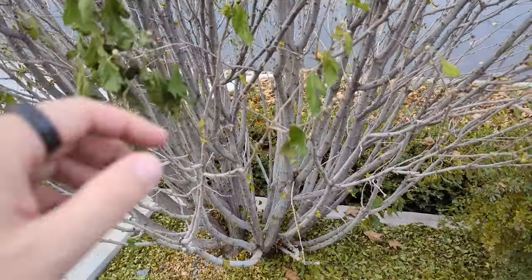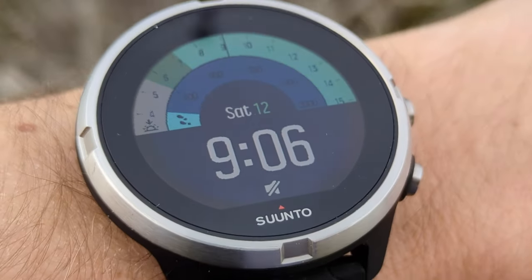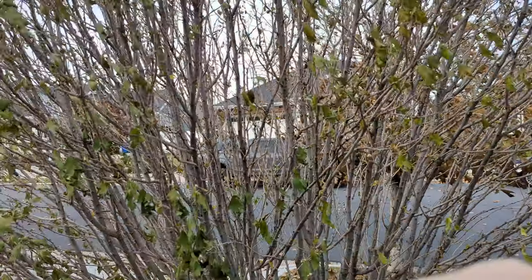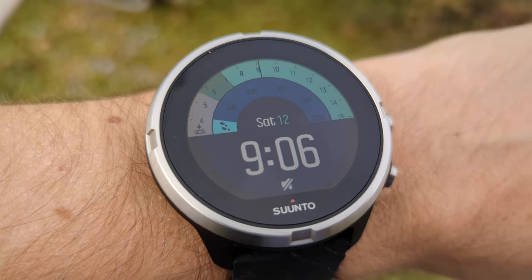Okay, we might be getting some wind noise here, but look how visible that is outdoors. I mean, it's perfect. Even in direct sunlight, looks so, so good. Oh, poor naked tree. It's freezing. Speaking of freezing, let's go back inside.